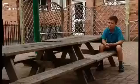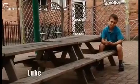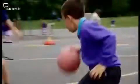I enjoy maths because I have a go at it. If I get stuck, I don't stop, I don't go and ask the teacher. I usually just carry on. Luke is quite an effervescent child within the class and has that confidence to actually take part and put his hand up and come out to the front and demonstrate.